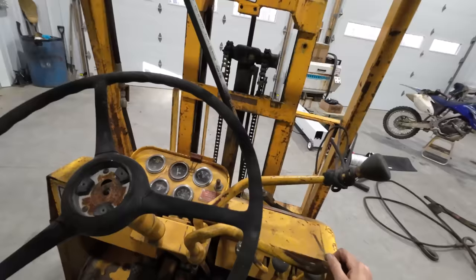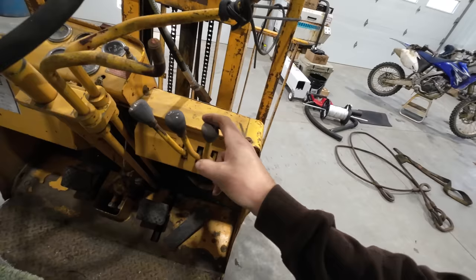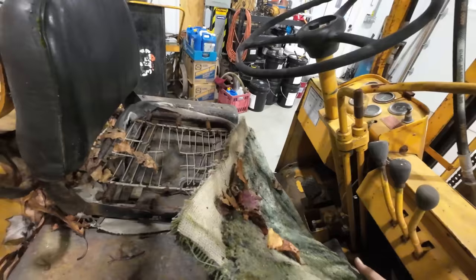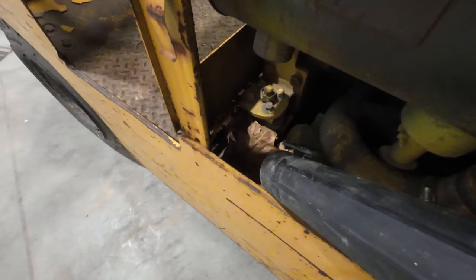It is a high and low transmission, which is nice, and they have it so nicely bungee corded up into high, so apparently you don't want to use low too often. You got your raise and lower, you got your tilt, and you've got your side shift function there. And this is forward and reverse, it feels like. Oh yeah, just the nicest seat cushion you ever did see. I'll throw that in the trash. She's full of leaves currently.